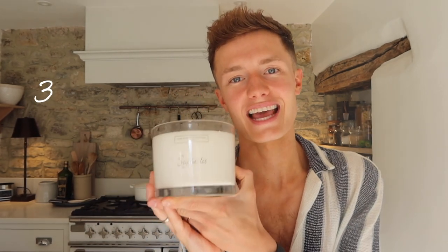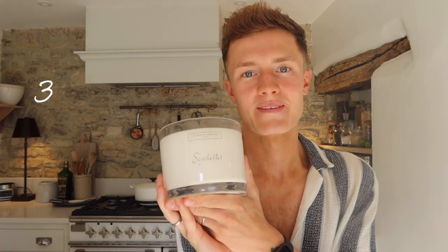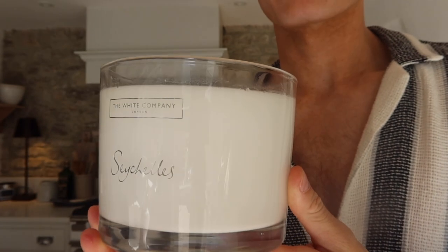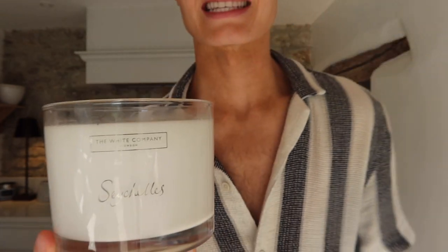Okay, number three is an ultimate classic that I know you will have heard of and probably used and loved and probably have one in your house right now, which if you do, light it this evening and enjoy it and relax. Number three is Seychelles by The White Company. This candle will forever be one of my favourites. I think it has such a timeless, sweet, but elegant scent.